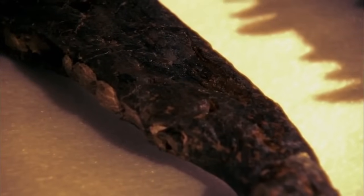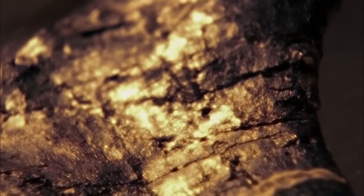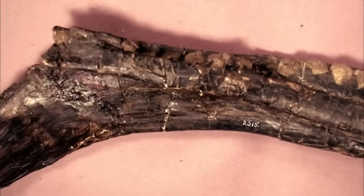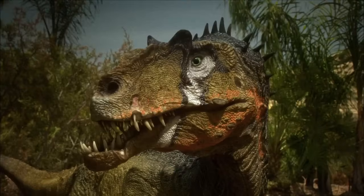In 1883, a fossil was discovered in the United States. It was so deteriorated, nobody even knew what species it was from. But recently, under scientific scrutiny, one mystery was solved. The fossil was the damaged jawbone of an Allosaurus. Further analysis revealed another surprise.